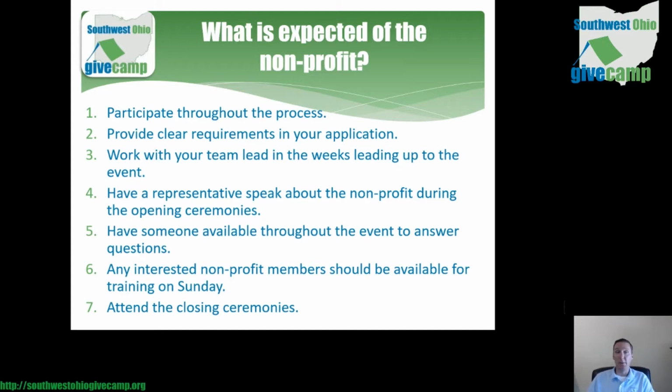Number 3, this is just as important as anything else, work with your team lead in the weeks leading up to the event. That's where the foundation is set. That's where the requirements are gathered. That's where a lot of times the technology is determined that's going to be used for these projects. And so the more the team lead understands up front, the more successful your project is going to be.